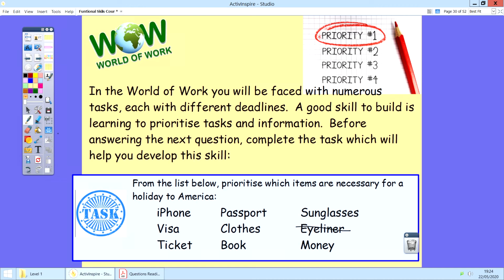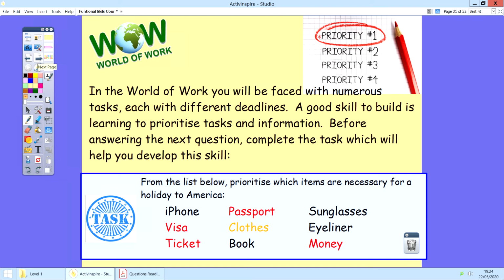Go ahead and pause the video and write down which ones you think are absolute priorities that you absolutely must have, that are vital to getting to America. Okay, so visa. We discussed this earlier. You need a visa to get into America. You need a ticket to get onto the plane, otherwise you're going nowhere. You need a passport, or you're not even getting anywhere near the planes. And you need money to be able to pay for stuff while you're across there. Now, these are put into red because these are the ones that you absolutely need.